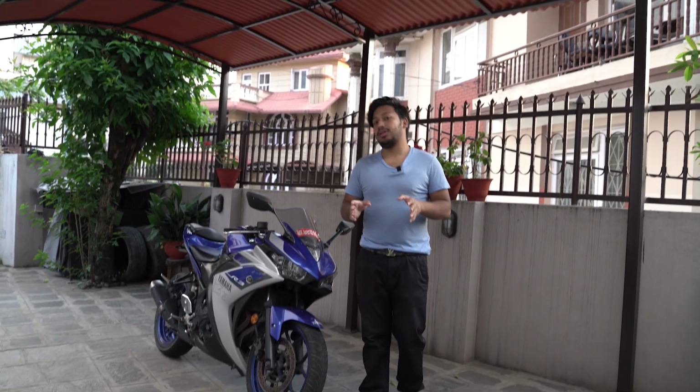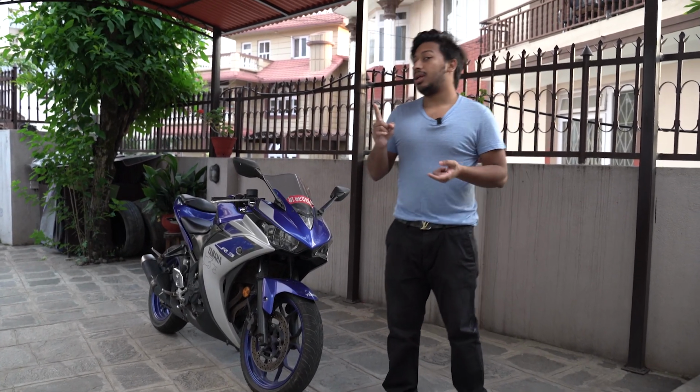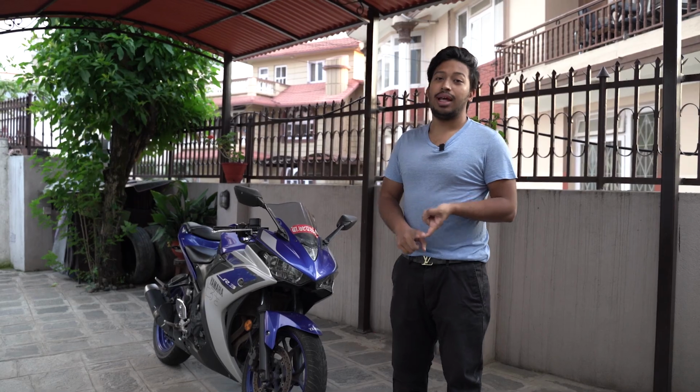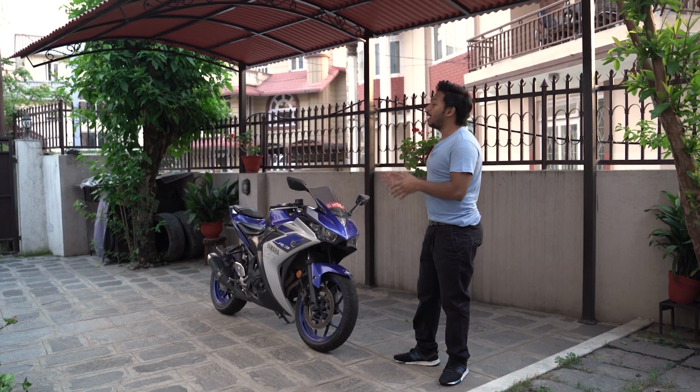The first thing we're going to talk about is how to protect the exterior of your vehicle. So with our conditions right now, the harsh rain and the sunlight, these are both a very lethal combination to damage the exterior of your vehicle. The first thing is, if you have a shed like this, it is always recommended that you park your vehicle under the shed. Unfortunately, this shed is occupied by another vehicle.